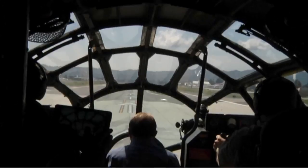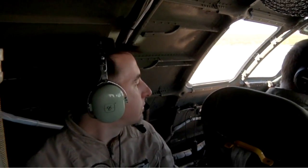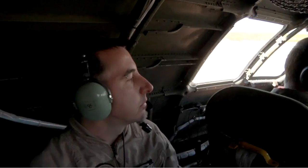I'm just excited. My uncle is on the crew, and my grandfather used to fly B-29s, so this is kind of a dream come true, getting to take a ride. You know, just the experience of being in a plane like this is indescribable.